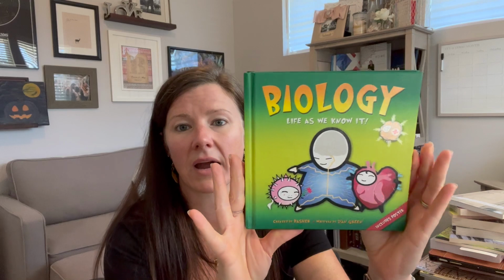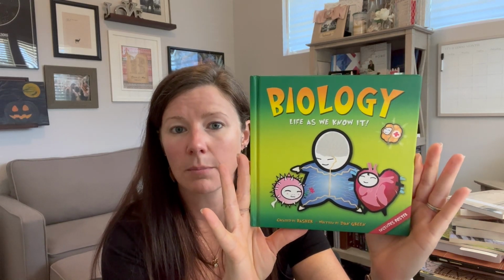And last but not least, we got one of the support books, the spine books, for our biology course that I plan to teach.